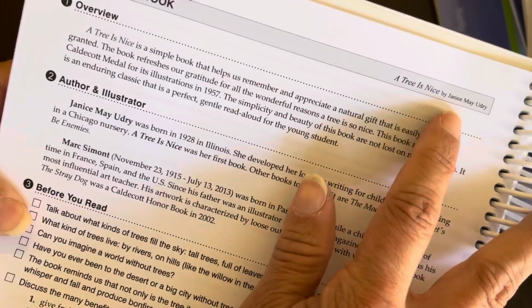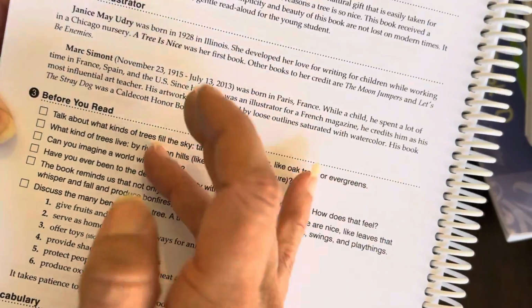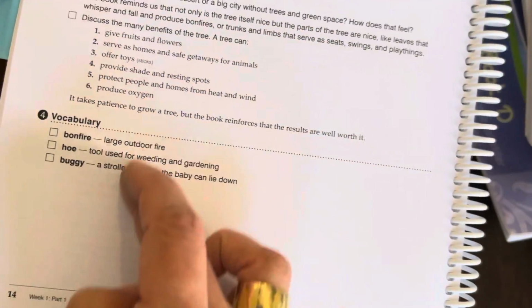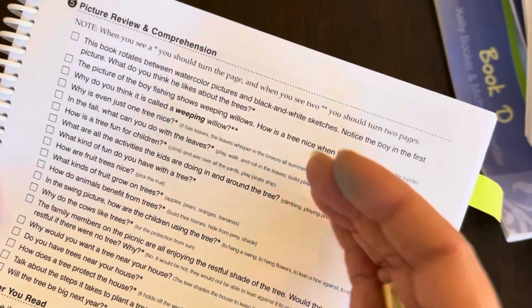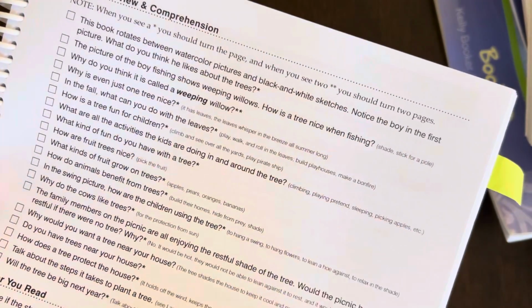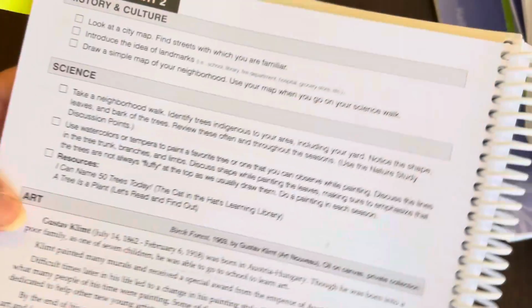So I'll just show you one page of this. You can find samples of all of these things online, by the way. So this is Remember a Tree is Nice. You have an overview, you have author and illustrator information, you have pre-reading questions, you have vocabulary questions, and then you have, this is one of my favorite things, extensive picture review and comprehension questions for the picture book. And then you have some extension resources. And what I was talking about was the art. So I'll show you that.